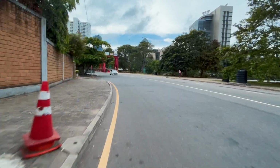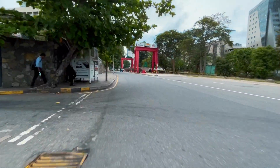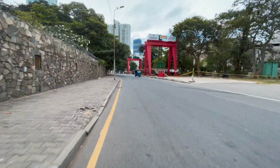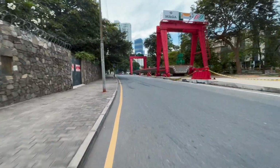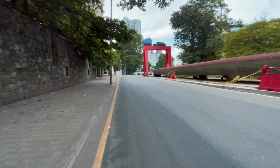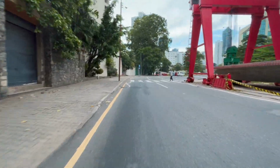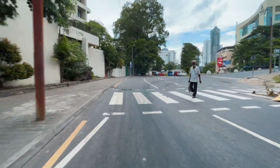To your left would be the rear entrance of Crescat Boulevard, which happens to be a shopping complex in Colombo City. You'll notice the Marga sign on this big red construction. However, just hold your horses. It isn't what you think it is. It just happens to be the construction company's name.